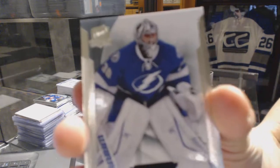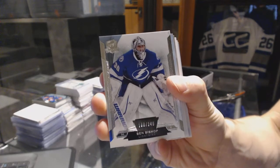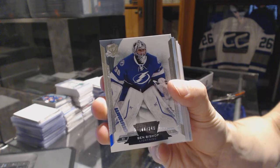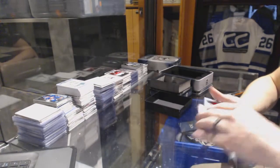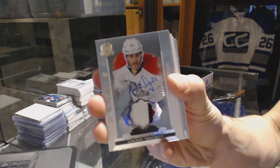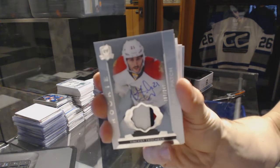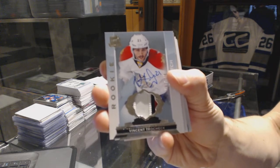All right, base card number 249 for the Tampa Bay Lightning, Ben Bishop. We've got a three-color rookie patch auto number 249 for the Florida Panthers, Vincent Trocheck. Vincent Trocheck, rookie patch auto of 249 for the Panthers.